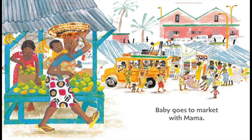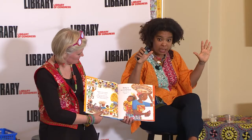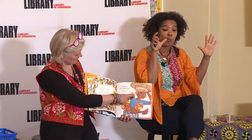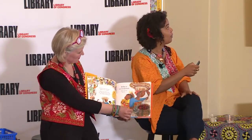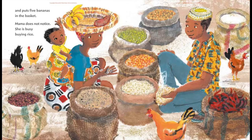Market is very crowded. Baby is very curious. Baby is so curious that Mrs. Ade, the banana seller, gives baby 6 bananas. Baby eats one banana, yum, yum, yum, and puts 5 bananas in the basket. Mama does not notice. She is busy buying rice.